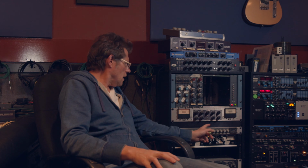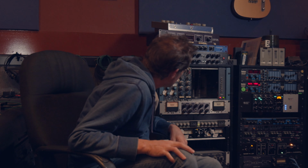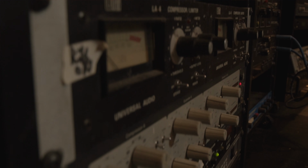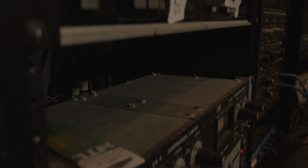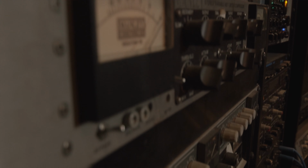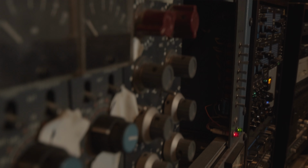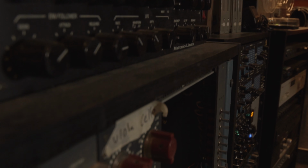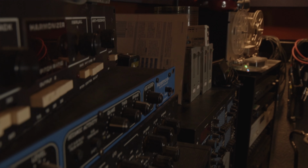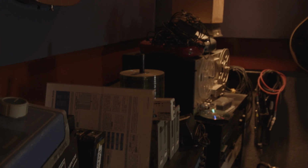These things are amazing. The 2-bus compressor here, this Smart, what is it called? C1? I think something like that. That's always on the 2-bus. For most hard-hitting stuff, it's either that or this Manley stereo compressor. I go between the two, depending on the type of project and what kind of sound I'm looking for in the stereo bus compression.